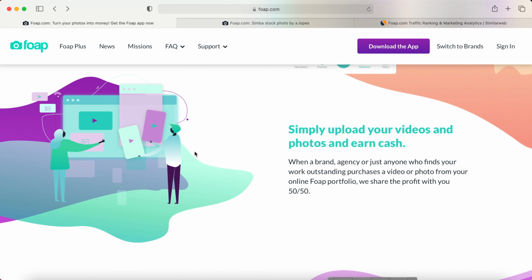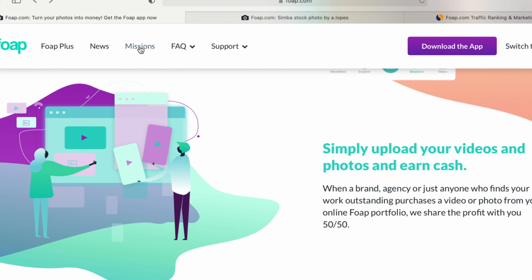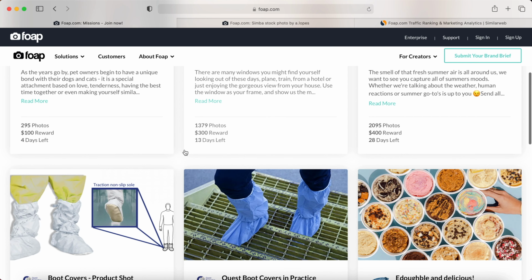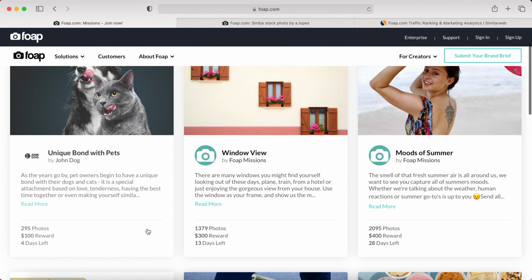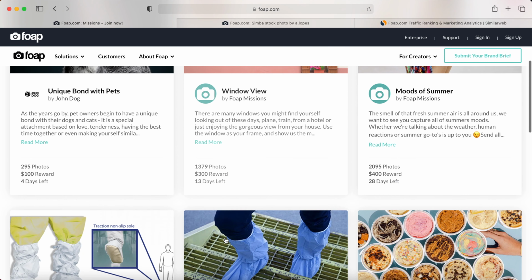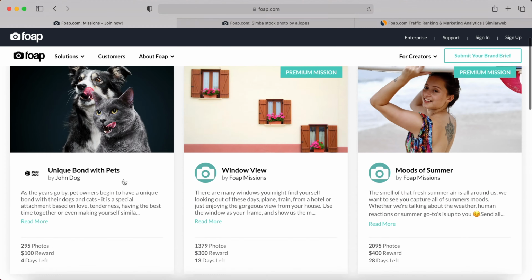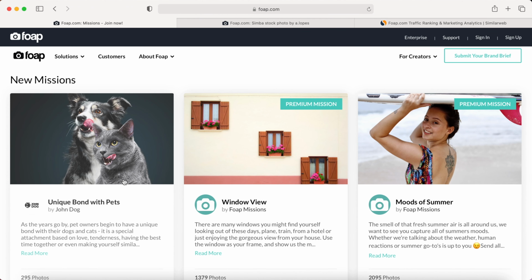And here's a bonus, guys. If you come down to the homepage of Forbes, here you can see missions. So go over there, and here besides uploading photos, you can complete missions on a daily basis. So here the reward is $100, here the reward is $300, $400, $50 reward. So there will be some missions daily where you can earn some extra cash.